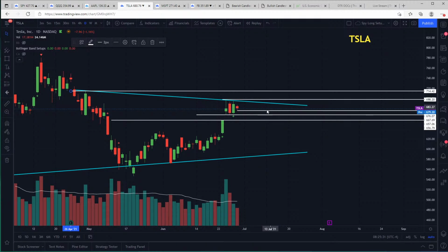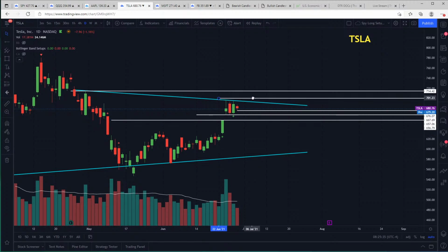My only concern on the bull case is that we're right at the psych level. We're right around that 700 target, so you want to see how things react there. I'm not necessarily calling that it's going to break down at 700, but I would like to see how it reacts.